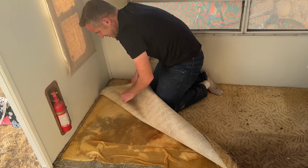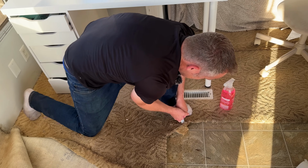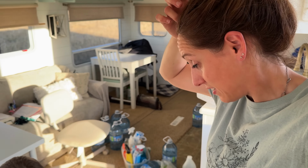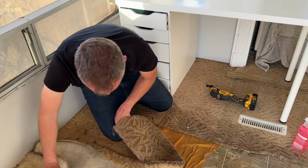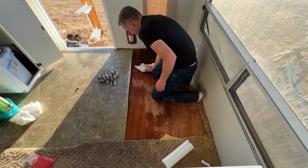Like cut straight across, like when it starts to curve. This carpet is so nasty. I wanted to get rid of it. Not this way. I just didn't want to get rid of it this way. Yeah. Thank goodness we're in a dry climate right now.